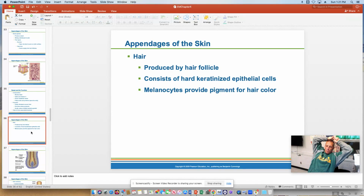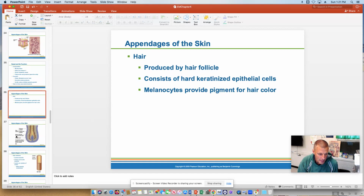The hair is produced by a follicle, hard keratinized. So when those skin cells start to dry out, they get harder, and there's a function to that. I mean, it makes them more durable. And then melanocytes. So that's why melanocytes provide pigment for hair. So that's why people with dark skin have dark hair, and people with really light skin usually have light colored hair. There are exceptions of that, but that's the basic scenario.